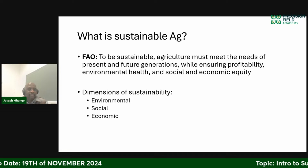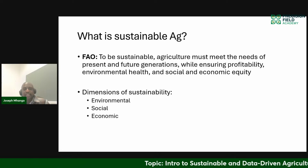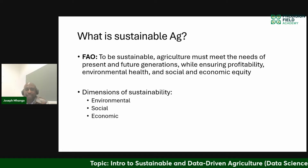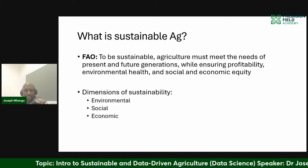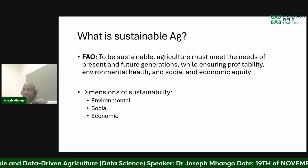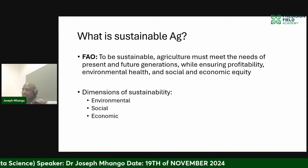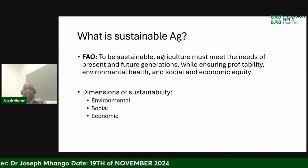And number three is economic sustainability. Well, that's pretty much self explanatory. For agriculture to be sustainable, it has to make economic sense. Otherwise, people are going to move into other means of earning a living. So, those are the three dimensions of sustainability. Everything we discuss must be within this framework.